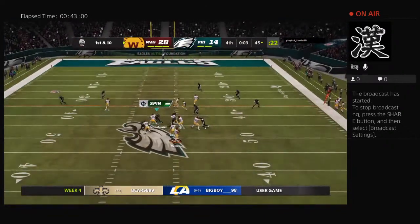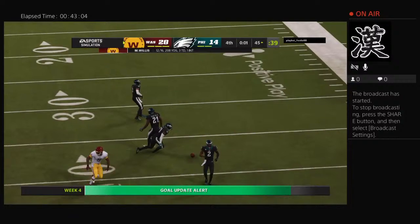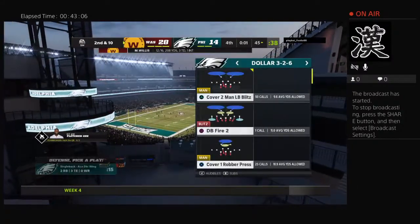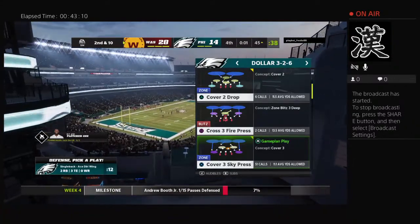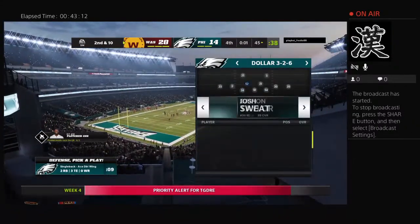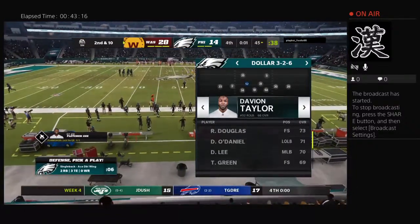That one looks like he'll throw here. And this will be incomplete. 1 second left to go. And partner, to me, that one was all about timing. If he's there too early, it's going to be a pass interference call. If he's too late, it's a completed pass. He was Johnny on the spot on that one.